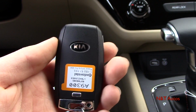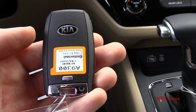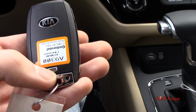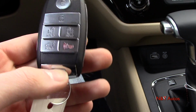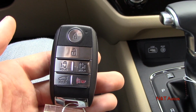So I have the key fob that comes with the Sedona. It's the normal really nice key fob that you get with most Kias. It's got a pretty neat texture on the back, and then you also have this button right here to release the physical key that is hidden inside. On the side you have a little bit of accents that are pretty nice, and then you also have metal buttons.